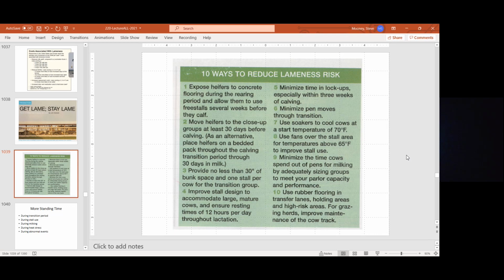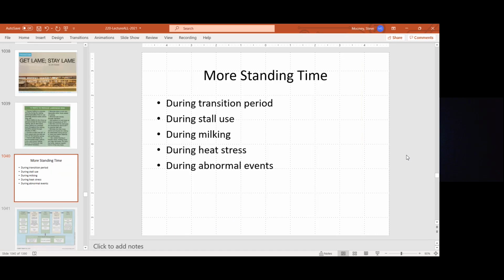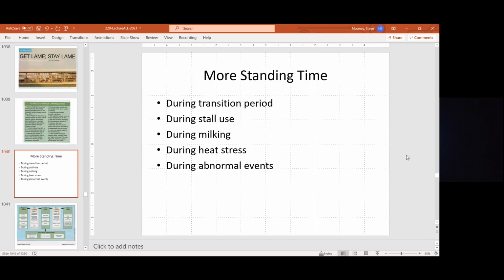Minimize the time they spend out of their pens milking, so making sure your system is lined up. Get them in and out. Put down rubber floors, soft cushioning wherever we can to help those animals be less on their feet. So more standing time. When do we really need to think about that, or why does it occur? It may happen during the transition period. Those animals are uncomfortable. Maybe they're overheated because they're not getting ventilated properly. There's the contractions of pregnancy. It's going to make those animals stand up.